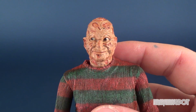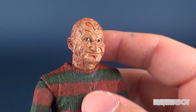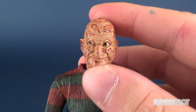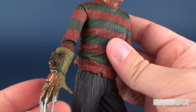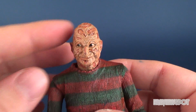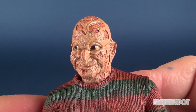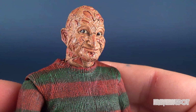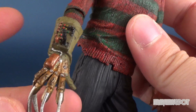Anyways, let's have a look at his face, which, once again, NECA does deliver a good face sculpt for an otherwise comical-looking portrayal of Freddy Krueger. Now, this one is very scene-specific, of course, because he's got his power glove hand, which we'll look at in a second. So based on that, his face sculpt is that of utmost glee. Freddy is enjoying toying with the teen, playing with his power glove here.